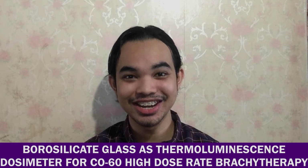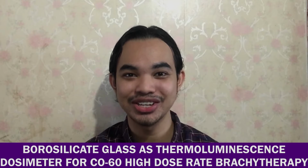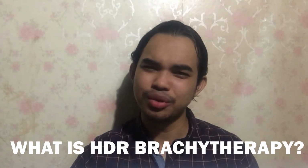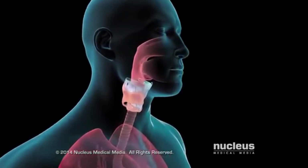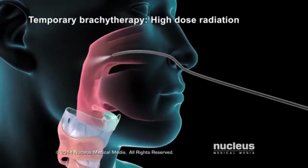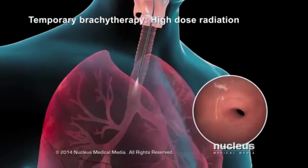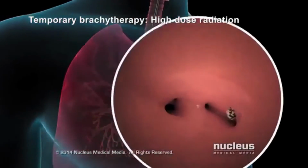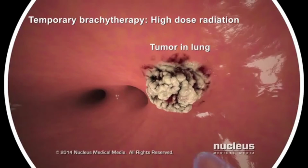Hi, I'm Ash, currently doing my research on borosilicate glass slide as a thermoluminescence dosimeter for Co-60 high dose rate brachytherapy. And what is brachytherapy? Brachytherapy is a common radiotherapy treatment used to treat cervical, prostate, breast, and skin cancer, which typically uses sealed radioactive sources that are inserted within or alongside the area to be treated.